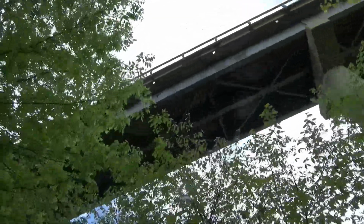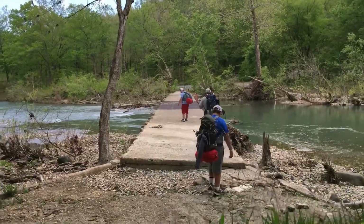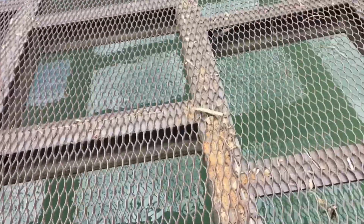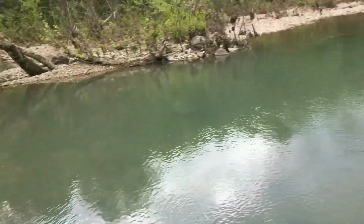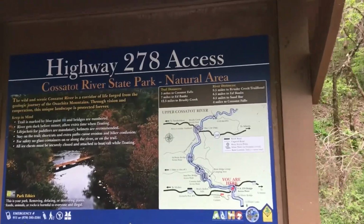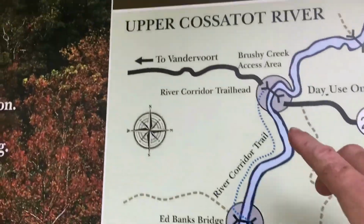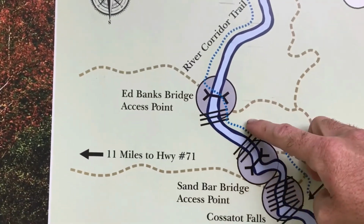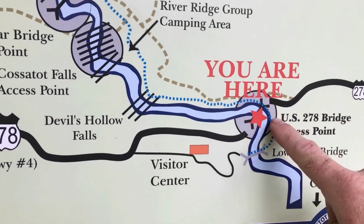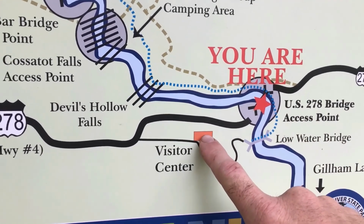Well, we started at the Highway 246 bridge. Now we're going under the Highway 278, also known as the Highway 4 bridge. Got to cross the low water bridge. So we started up here, went all the way down, around, and now we're here. Still got a little bit further. Go back up to the visitor center.